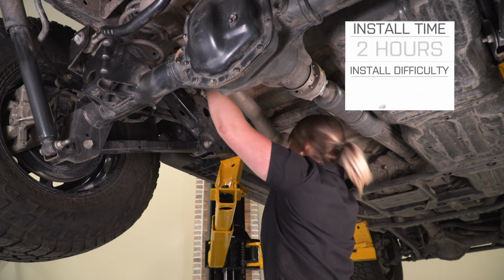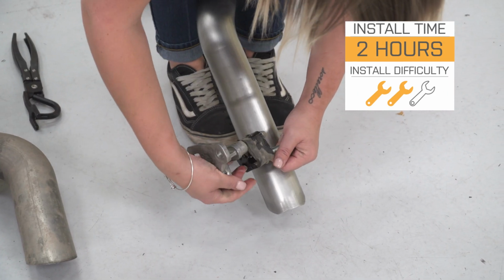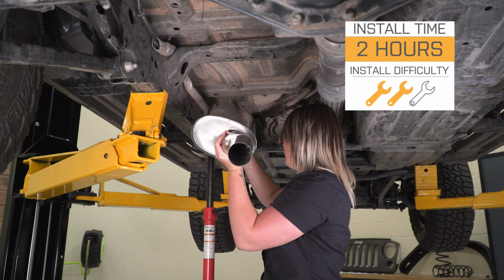So install is going to be a 2 out of 3 wrenches on the difficulty meter. However, I would call it a light 2 out of 3. You will be able to get this on with some very basic hand tools. So speaking of the install, let's jump into that now.